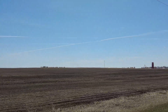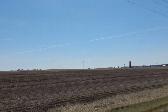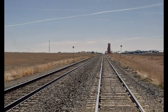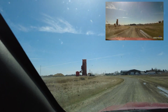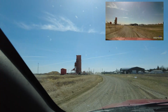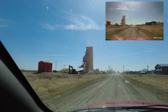Coming into town here along the north side on the gravel road, coming up on the train tracks. I'll probably stop and get a couple photos from out here before I head into town. You can see, I think these are some other grain elevator photographers, and you can see the site being cleaned up right now. The heavy machinery is in place. Jason, I think, is parked on the other side, which is good. The sun will be better from that side.